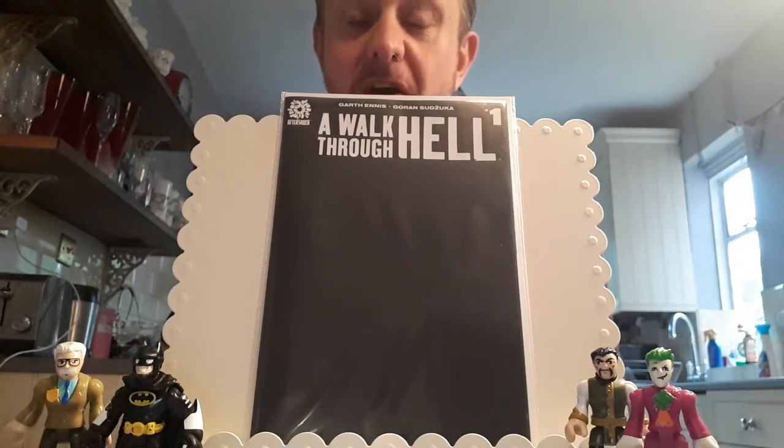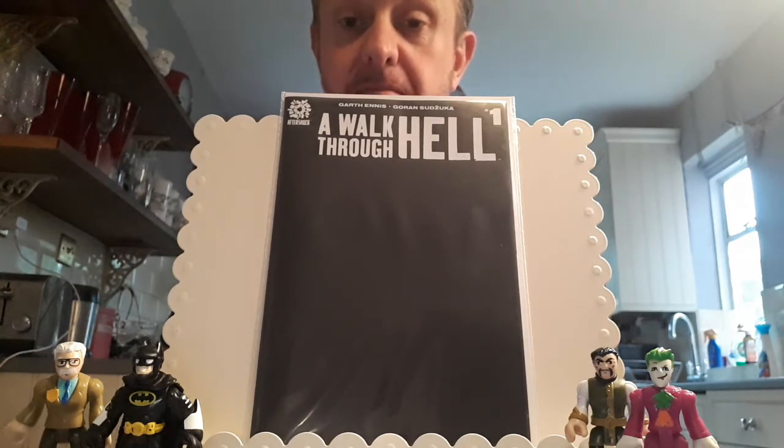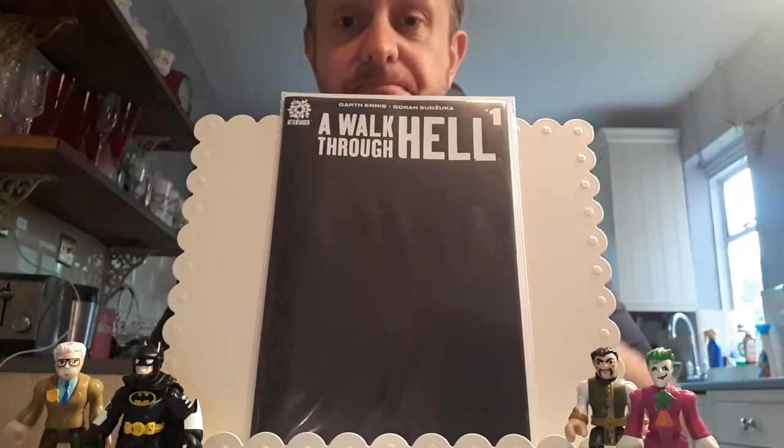Be warned, it is very graphic, actually quite disturbing, some of the pictures inside, from what I gather. I haven't looked at it yet, but just reviews. But this is a Garth Ennis book, I believe. So if you get a chance, try and pick one up, because this might be some spec down the line.